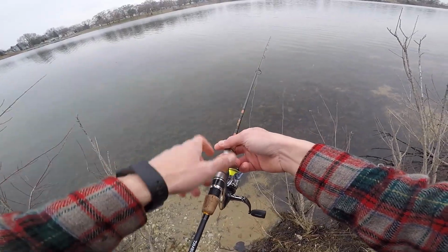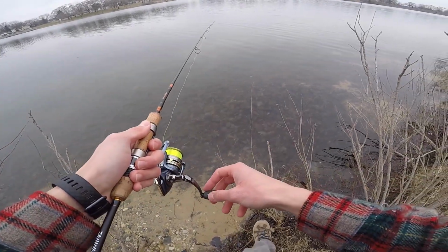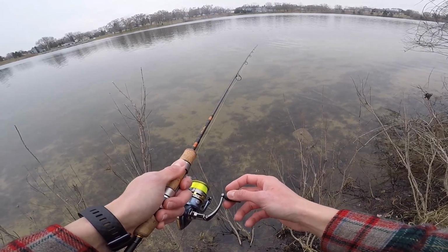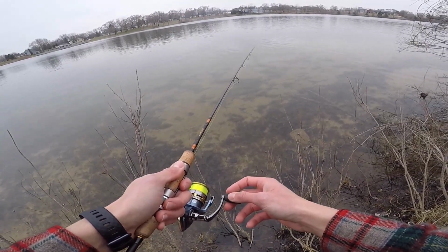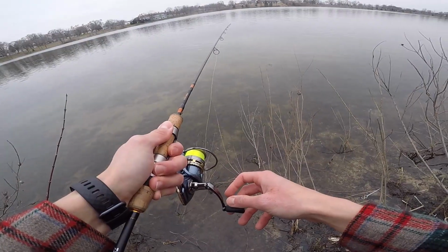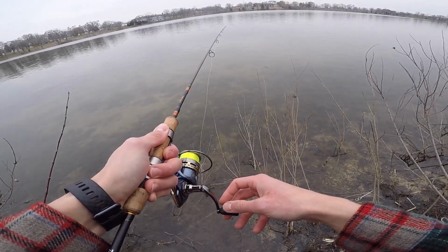What time is it? 5:39. My gosh, we only have 6 minutes. I gotta get a clutch fish. Can we get a clutch fish? We're running out of time. Please, bobber, do me a favor and just go under. Last 2 minutes. We gotta end this with one more fish. Come on. There's gotta be one right here.